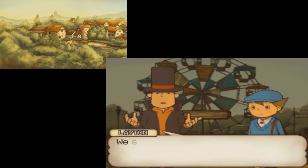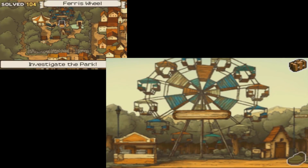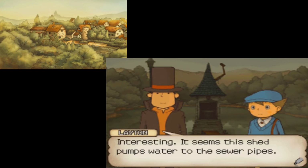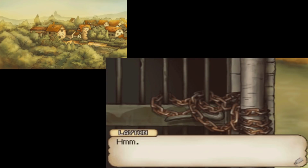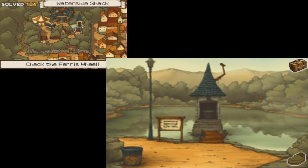Excellent job, my boy. We should take another quick look around the area to make sure we haven't missed an important clue. Yes, that would be very helpful. Ooh. Look, Professor, there's a strange little shed here. Interesting, as you can see, this shed pumps water to the sewer pipes. I feel this wants a closer look. Doesn't appear that the door will open. Let's move and explore the rest of the park, Luke. This is very interesting.